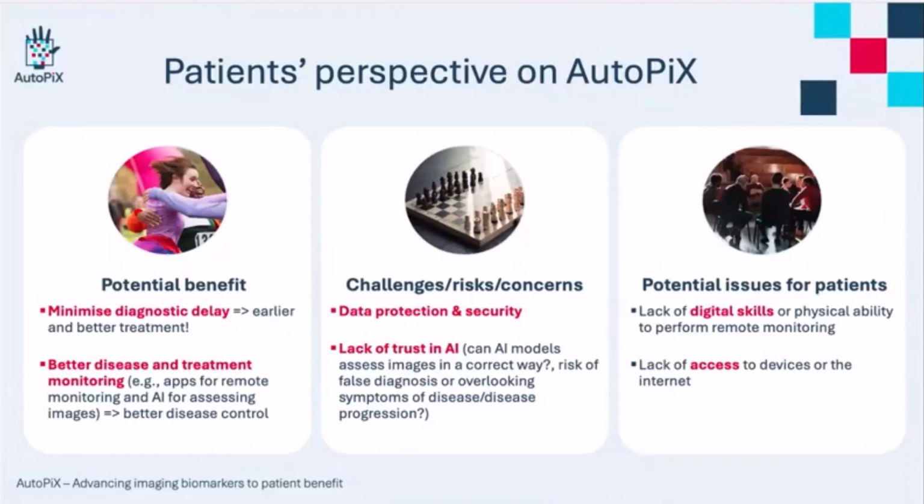And there are also some potential issues for patients participating in the clinical studies, for instance. There may be patients with a lack of digital skills, so that they cannot use the devices for remote monitoring in the right way. And also patients with limited physical ability because of the disease. If you have pain in the hands or deformed finger joints, maybe you cannot take pictures of your hand and have problems using the app for remote monitoring. And there may also be a lack of access to devices for socio-economic reasons, for instance, or a lack of access to the internet, to the World Wide Web, because of problems with connectivity.